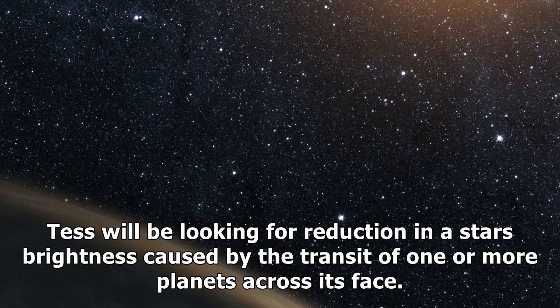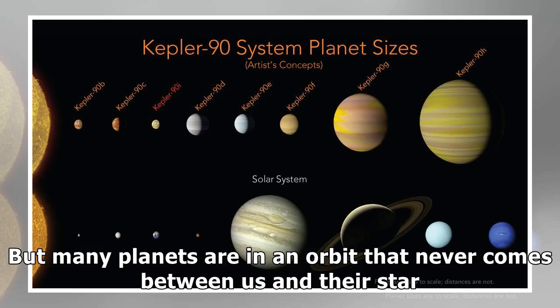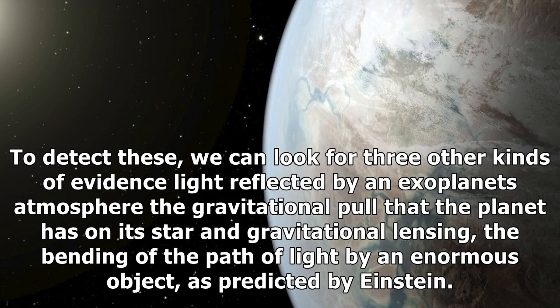TESS will be looking for reduction in a star's brightness caused by the transit of one or more planets across its face. But many planets are in an orbit that never comes between us and their star. To detect these, we can look for 3 other kinds of evidence: light reflected by an exoplanet's atmosphere, the gravitational pull that the planet has on its star, and gravitational lensing, the bending of the path of light by an enormous object, as predicted by Einstein.